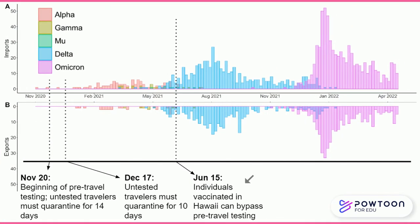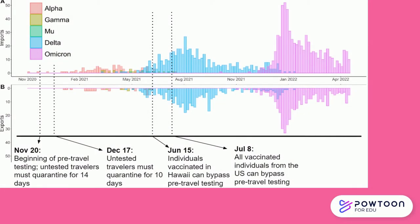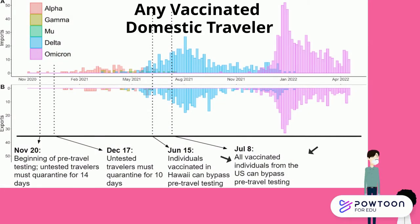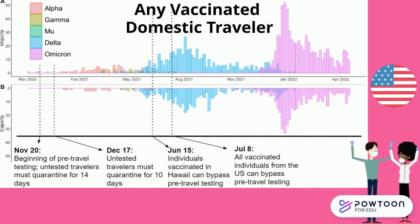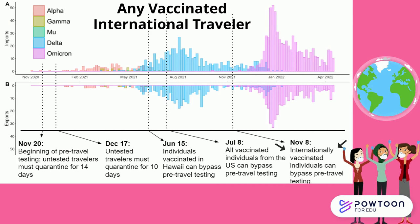In mid-June, vaccinated residents could travel without testing, which also coincided with the emergence of the Delta variant. In mid-July, any vaccinated domestic traveler could bypass pre-travel testing. On November 8th, vaccinated international travelers could bypass pre-travel testing as well.